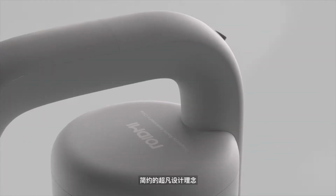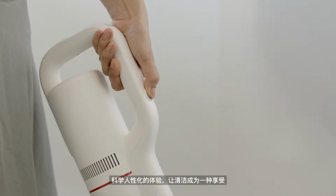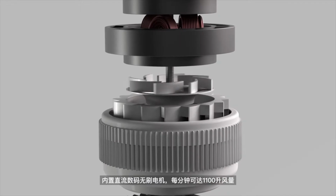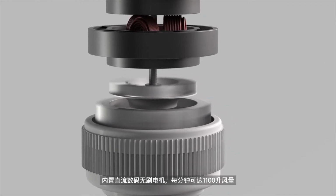Extraordinary design concept. Won 6 design awards in 2008. User experience of science. Longer battery life, up to 55 minutes, can be used in a single time. Integrated DC digital brushless motor can reach 1,100 liters of air per minute.